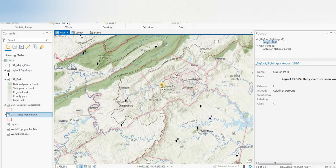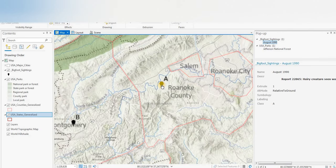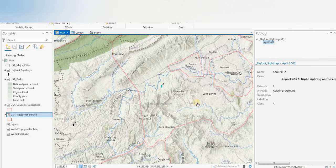There's one in Roanoke County, Class A. April 2002, night sighting on the edge of Salem, within a few miles of Roanoke River. So there you can see there's a water source, just outside of Roanoke. But in Roanoke County, let's have a look, see what that is. April 2002, Roanoke.